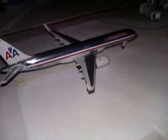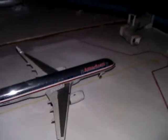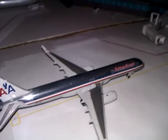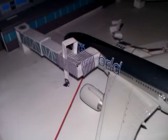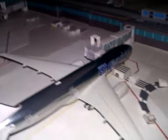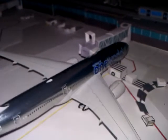Here we have an American Airlines 757-200 just pulling into the gate. He just arrived from Miami International. And here at the gate, American Airlines 777-200, and he will be headed off to Paris Charles de Gaulle. He's also boarding right now.